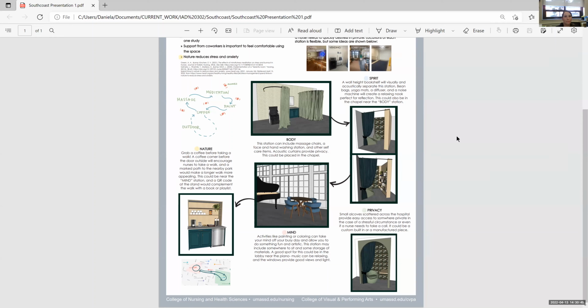Really appreciate that. Thank you. Great. Thank you, Daniela. I like this one too because it has such a diversity. I like them all for different reasons, but this one I could see little nooks and crannies for different moments, that maybe you hit one or maybe you hit them all.